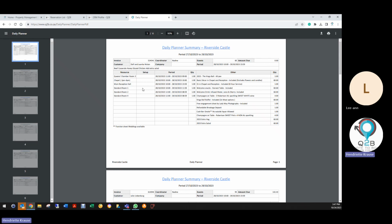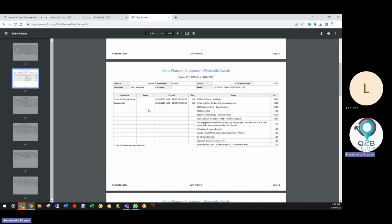These are the places they've got. The setup, like I showed you last week, if you select the setup, it will automatically show in here. There's all the items they've paid for. Okay, there's the next one, Julie Liebenberg. Oh, we better get her to pay the final amount. She still owes us 142 Rand. You see, if the system 7 days prior to the event can send her the invoice and say, please note the final amount is now due, she would have paid you the 142 Rand and 43 cents. And now everybody doesn't have to stress on the 28th to get that little amount of money out of her.